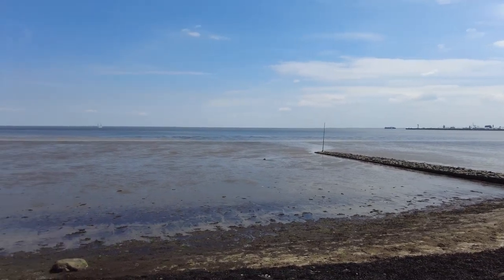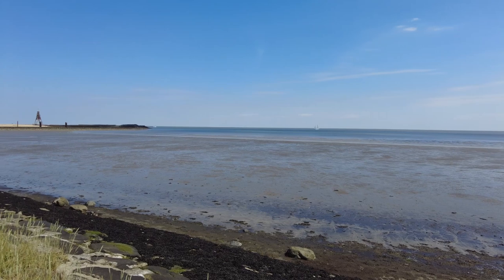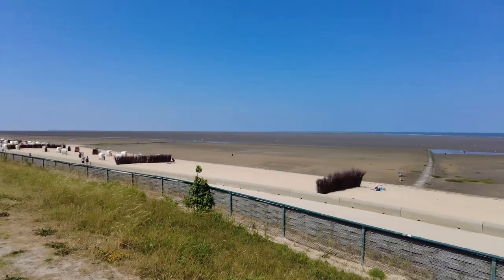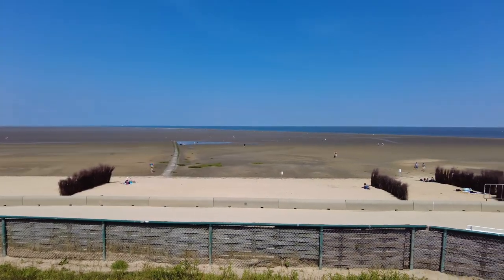There we go. The sea in the distance there. Tide's out. Quite a lot of seaweed about. Well, would you believe there's a charge of €3.90 each to get onto this beach?